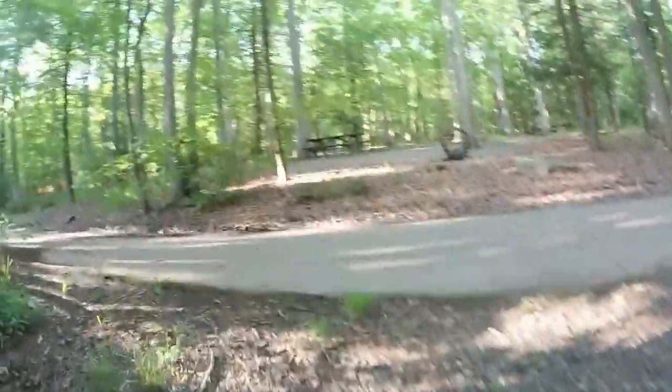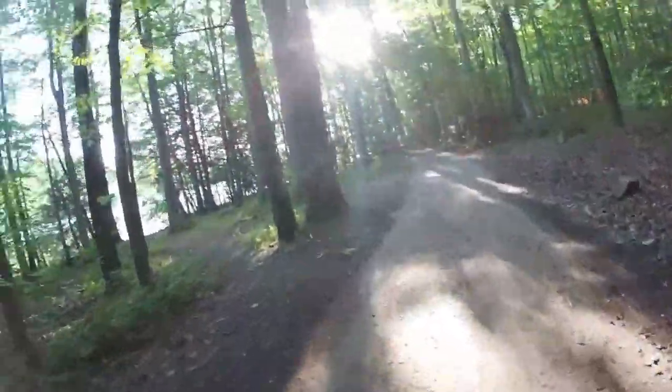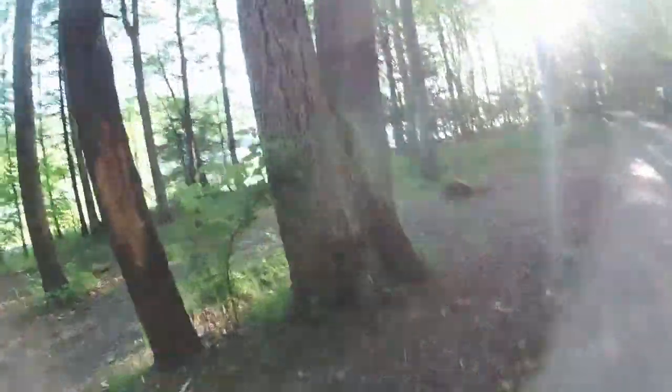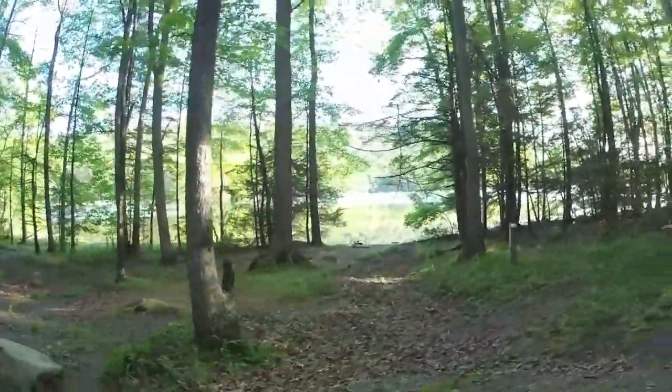Okay, back on the trail, after making that little pit stop at my fishing spot. So there's a lot of great fishing here. I didn't see a whole lot of fish down there today. Usually you can see them swimming right up to the shore, just a whole bunch of minnows. And then another good fishing spot right there.